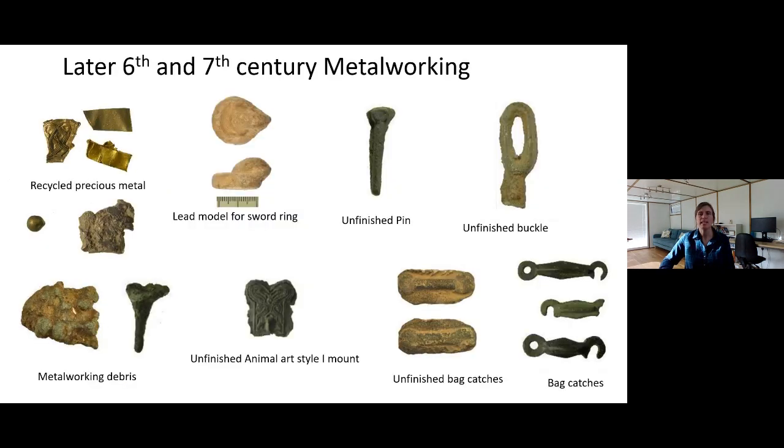It seems that both the elite gold and garnet jewellery and fittings and the contemporary plain copper alloy buckles and pins that we saw earlier were both being made at Rendlesham during the later 6th and 7th centuries, so craft workers were producing items for people across the social range, which Ellie will fill you in on when she talks about metalworking.